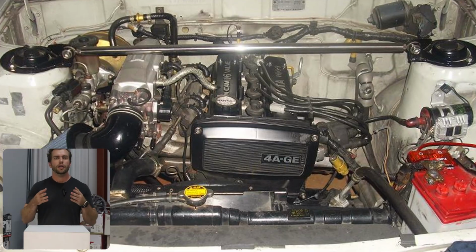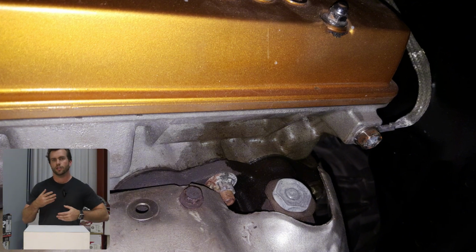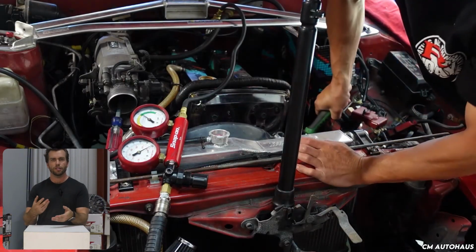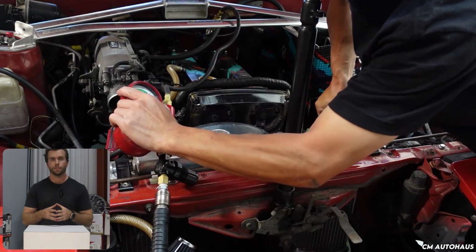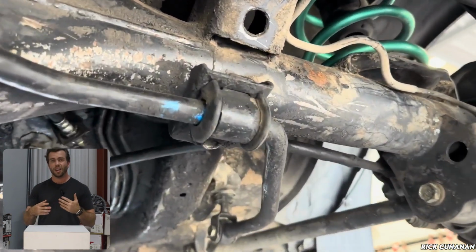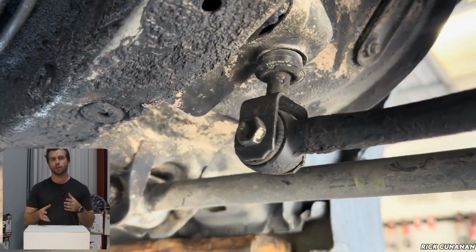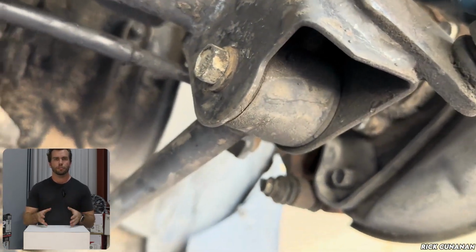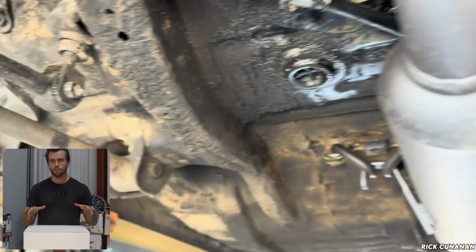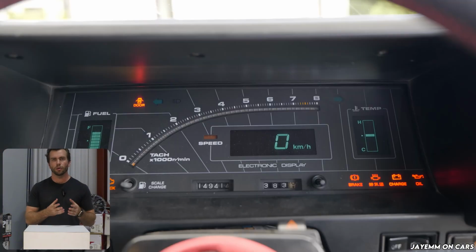The 4AG is robust, but if neglected, it can suffer from oil leaks, worn rings, fried valve train components, etc. Do a compression test and do a leak down to give you peace of mind before you buy one. Now, suspension and bushings, this is really just kind of old car stuff, but decades of use will degrade rubber bushings, struts, ball joints, etc. Upgrade to poly components or fresh OEM replacements is a must. Just do it.